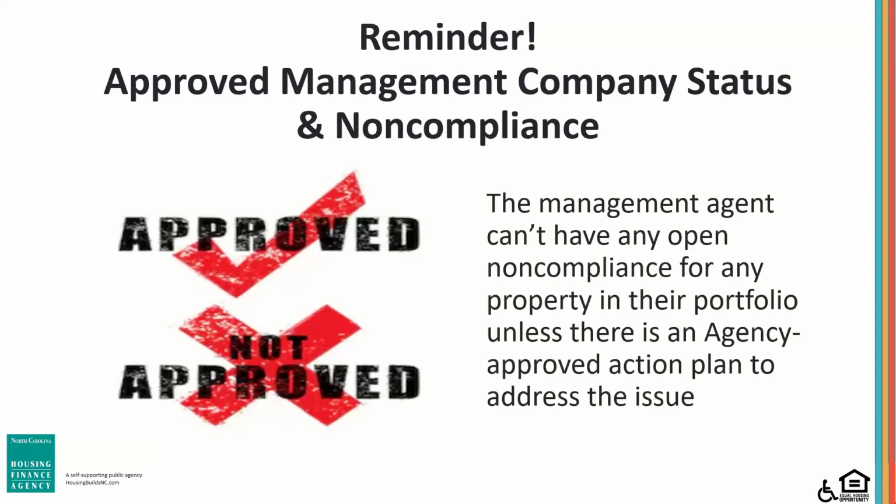In order to manage properties in North Carolina, you do have to be on the approved management company list. If you have any open non-compliance, that will prohibit you from being on the approved management company list unless there is an approved action plan for that non-compliance.